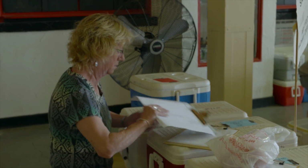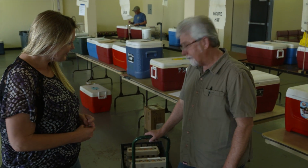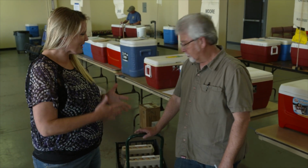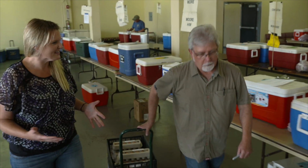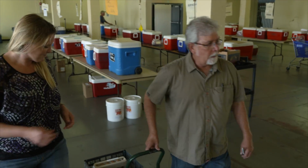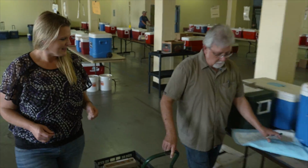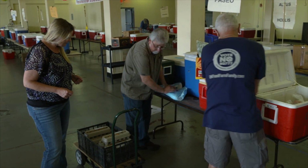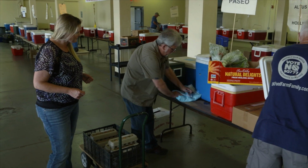You've got some eggs here. Right. I'm getting ready to get an ice chest together to put some eggs in that came in from one of our producers. Can you show us how you help organize all of this food and that it gets to its proper location? Sure. Well, with the eggs, they need to have some frozen water bottles put in to keep them chilled. Oh, okay.